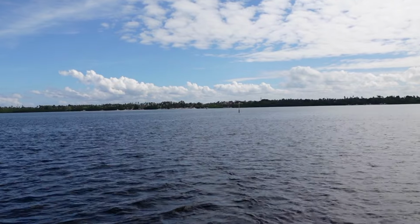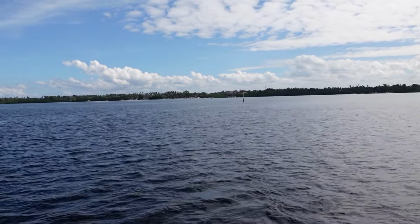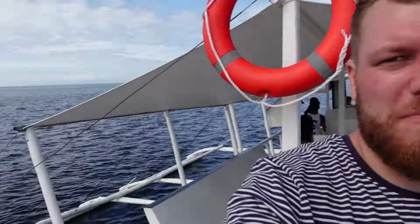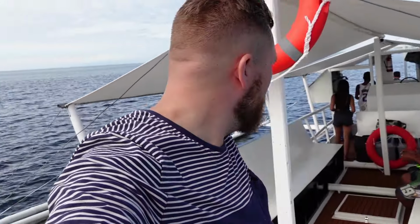This is the tourist port in Panglao. This is one of the pickup places where we can pick you up. We make a stop now and eat some snacks. And then we're going to drive to other pickup places. Actually, so far it's a good drive. Our boat doesn't make any problems. I'm happy at the moment.